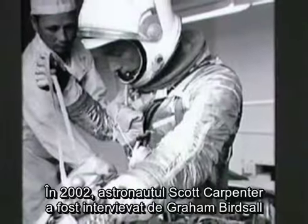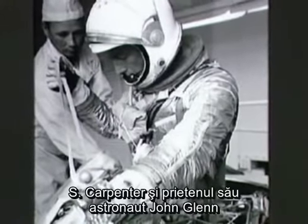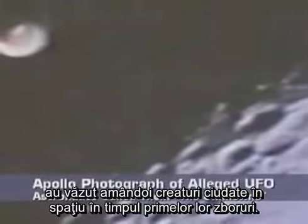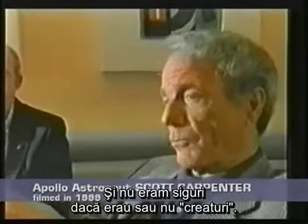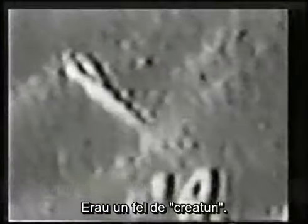This is weird. In 2002, astronaut Scott Carpenter was interviewed by the late Graham Birdsall of the British UFO magazine. Scott Carpenter and his fellow veteran astronaut friend John Glenn both witnessed strange creatures in space during their pioneering flights. There were so many unknowns in the early days, and this is a fact of the matter. We were really not sure after John flew whether or not there were critters, living critters out there somewhere.